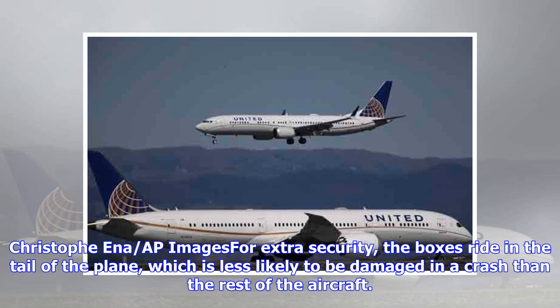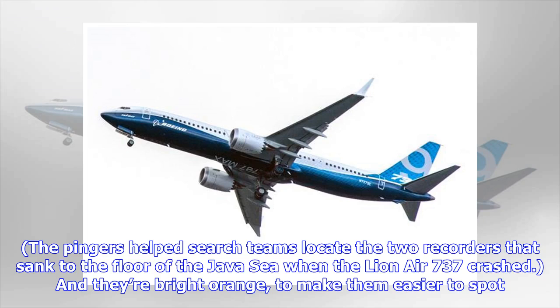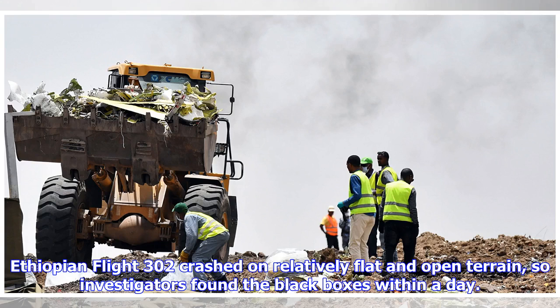The boxes ride in the tail of the plane, which is less likely to be damaged in a crash than the rest of the aircraft. They're equipped with sonar pingers to make them findable if the plane goes down over water and they sink to the ocean floor. The pingers helped search teams locate the two recorders that sank to the floor of the Java Sea when the Lion Air 737 crashed, and they're bright orange, to make them easier to spot. Ethiopian Flight 302 crashed on relatively flat and open terrain, so investigators found the black boxes within a day.